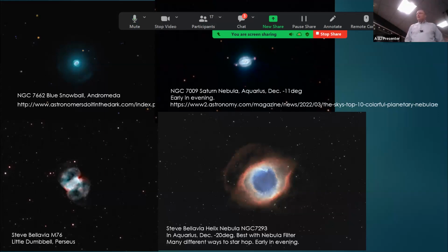We had some really good views of that with the 32 inch, with night vision and an H-alpha film. You can actually see the faint nebulosity to the upper left is fully visible. And it literally looks like Steve's picture minus the color.